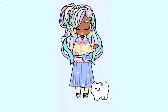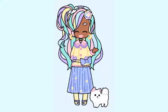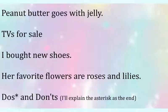But apostrophe S is not used for plural unless we're talking about plural possession, but we'll get to that in a bit. So we would change the previous statements to peanut butter goes with jelly, TVs for sale, I bought new shoes, her favorite flowers are roses and lilies, dos and don'ts. These are all plural, but they're not possessive.